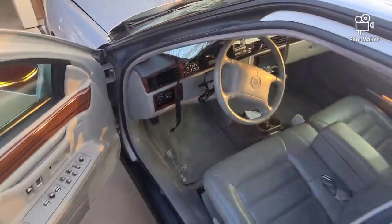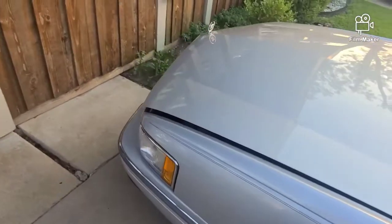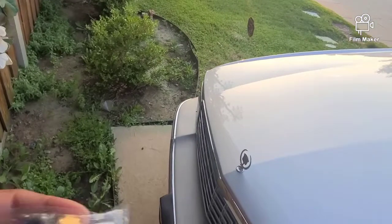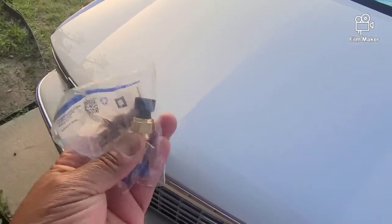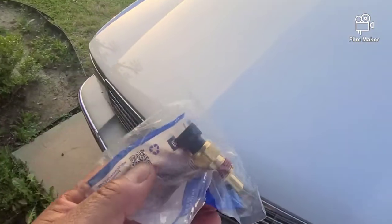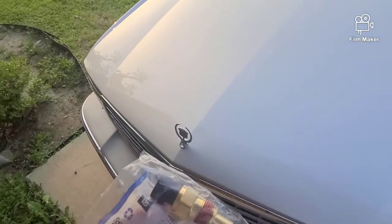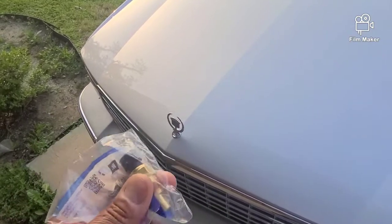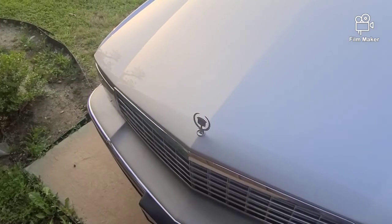Just pop the hood open. This one little part right here is the engine temp sensor. This one little part can wreak havoc on your car, believe it or not. What it was doing was dumping a lot of fuel into the intake. It's saying, hey, the car is hot, overheated, but it never overheated, never ran hot, anything like that.